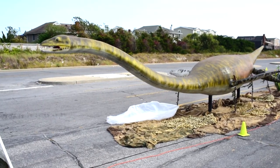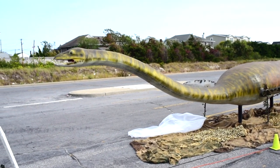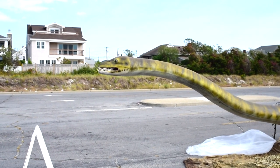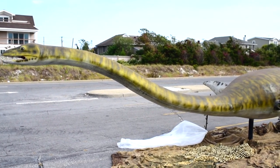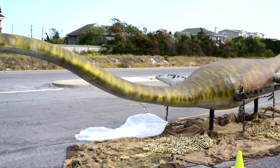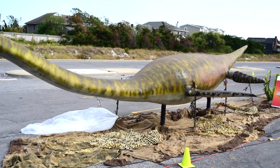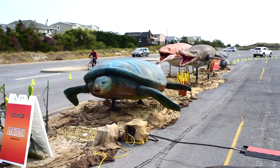The Great Plains of what is now the United States and Canada used to be underwater. Lots of marine fossils are found in places like Kansas. The first creature here is the long-necked Elasmosaurus. It's a relative of the Plesiosaurus, but much bigger. Second is Archelon, the biggest sea turtle known to exist.